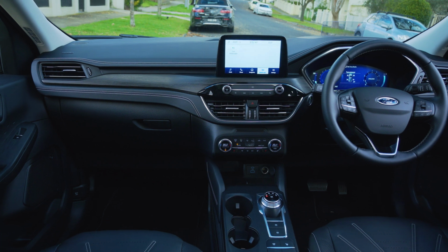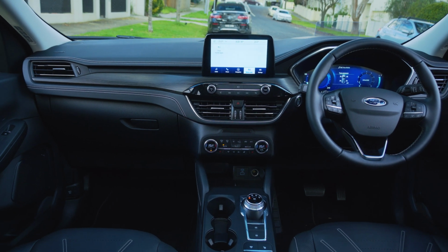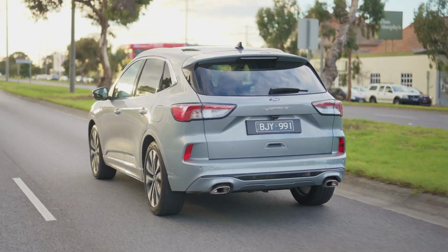It's also very luxury, like surprisingly so. But like any good story, there's a twist. Oh my God! And for some of you, it could actually be a deal breaker.